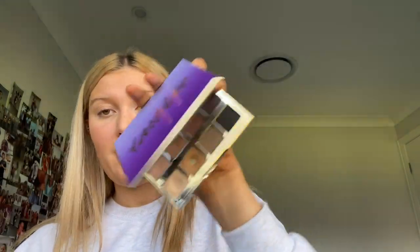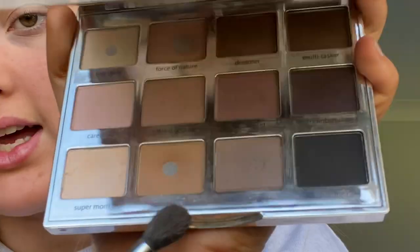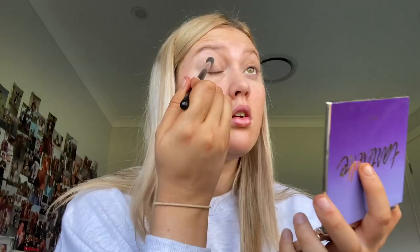I'm using the Tarte lip palette by Tarte. These shades in it, I actually really like it. It smells like chocolate. I'm gonna take just that. Wow, love that. That shade just here. I'm just putting it in my crease and that's all I do. Kind of bring it upwards as well. There, my eyes done. Literally all I do.